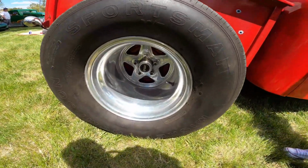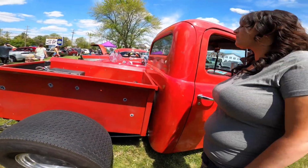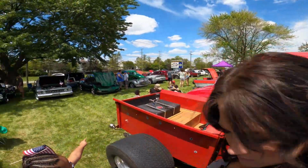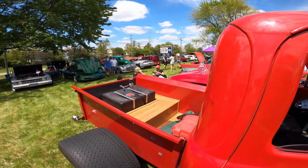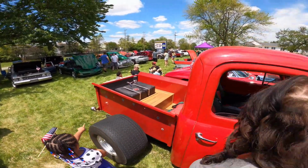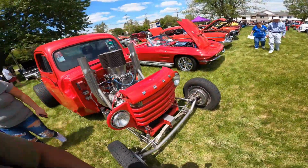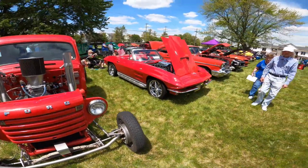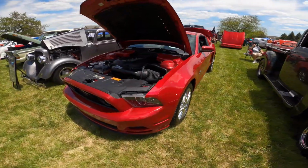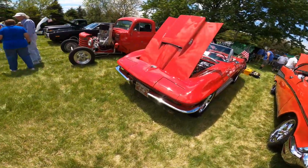Mickey Thompson Sports. Like gas tank? Yeah. Can I see that? Oh. Now see how it has all the bullets out. It's got bullet holes in it. Somebody shoot at it? No, it's just how it came. That's how it came. Nice clean 5.0. This 64 Corvette.